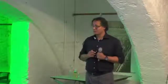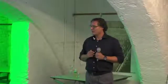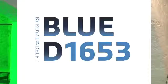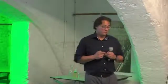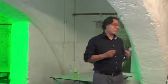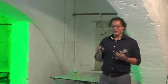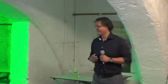We decided to introduce this new label. We already did, and it was called Blue D 1653. And of course, the D stands for Dutch, it stands for Delft, it stands for design, it stands for decoration, and a bit of desire. So everything was packed in that D. So it's a very loaded letter in this logo.